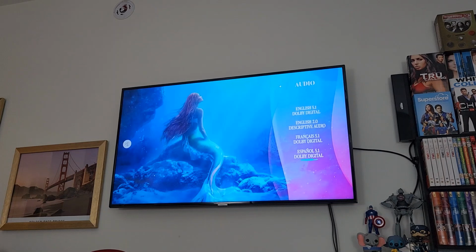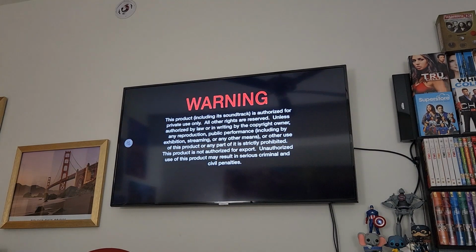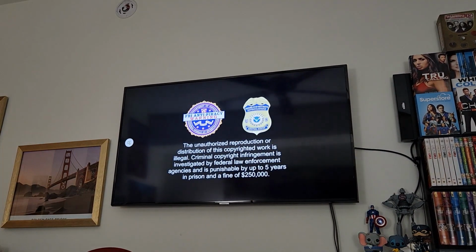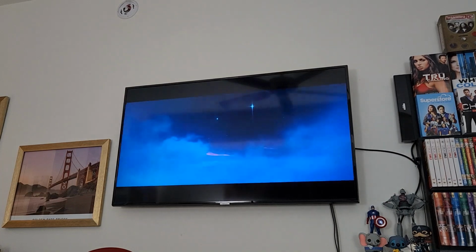And you can also watch the movie in Spanish 5.1 Dolby Digital. Let's go back now and press play to see how good the movie looks. Pressing play, you get a warning right there from the FBI letting you know that you cannot copy this material, which I'm not planning to do. I'm just trying to do a video review about it.